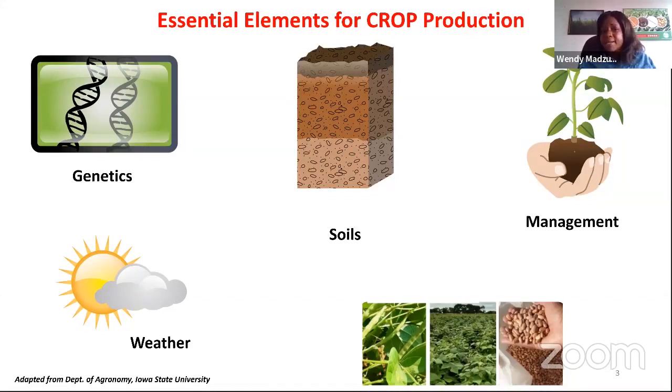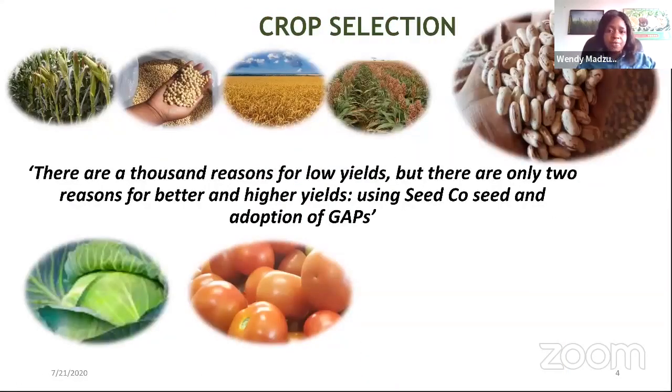One might get less than a ton, while the other can get 2.5 tons. Where is the difference? It boils down to the management level. So there are 1,000 reasons for low yields, but there are 2 reasons for us to be successful in our farming enterprises: choosing the right genetics and coupling that with good agronomic practices.